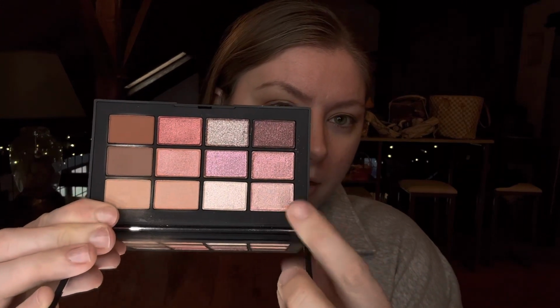So that's annoying. For the shimmer, I'm gonna go probably that one. That one might be a little bit too light right now for what I want. And I'm just gonna take it on my finger. Ooh.